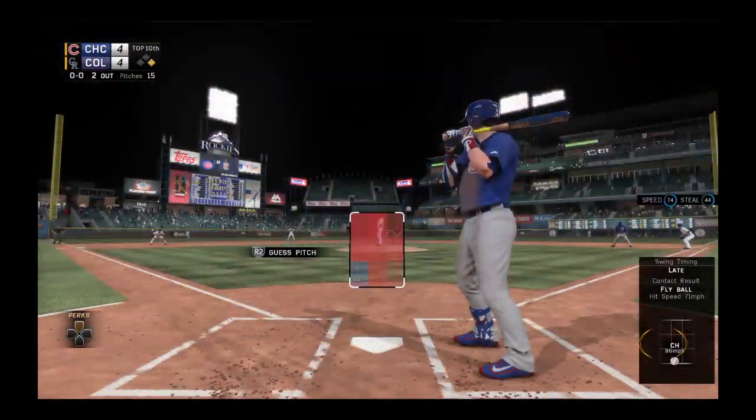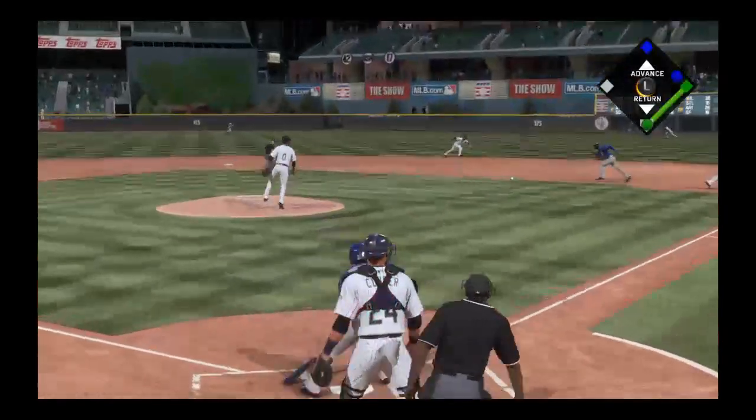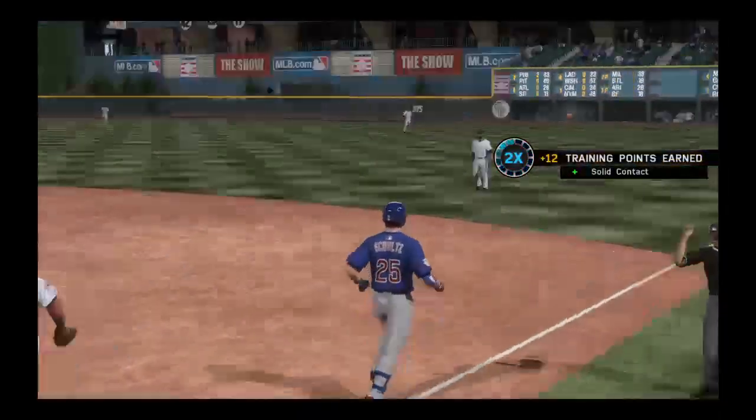Coming to the plate now, Dylan Schultz. And we'll see if he can get something into the gap to make it interesting. He's had a great game so far, but needs the triple to complete a cycle. Throw on to first gets him, and the side is retired.